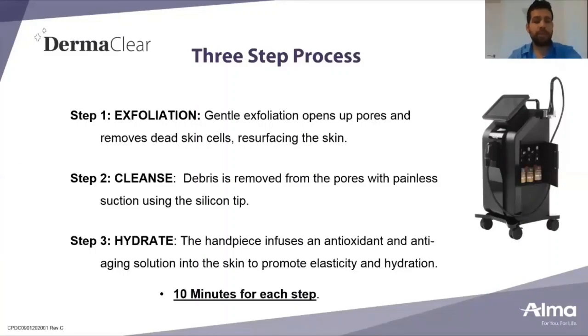The first step, exfoliation. Gentle exfoliation opens up pores and removes dead skin cells, resurfacing the skin. The second step, cleanse. Debris is removed from the pores with painless suction using the silicone tip. And step 3, hydrate. The handpiece infuses an antioxidant and anti-aging solution into the skin to promote elasticity and hydration. We have determined that the most effective protocol is 10 minutes for each step.